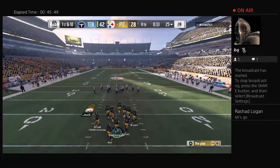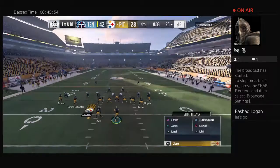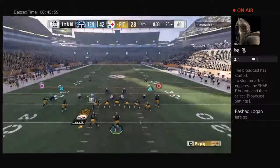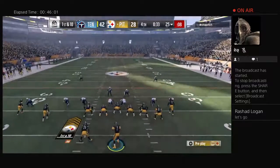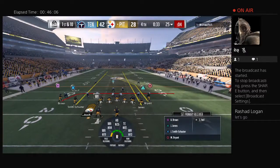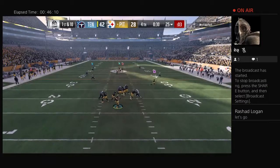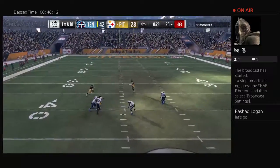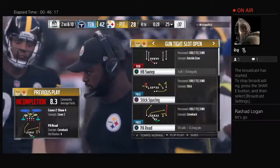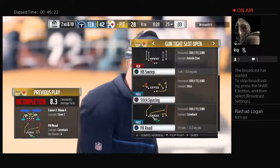And on the outside, they're playing press coverage. On 1st and 10, it's Roethlisberger. He's going to let it fly. And incomplete there, almost picked off. That's one you maybe expect your roaming free safety to come up with. But it's 2nd down.